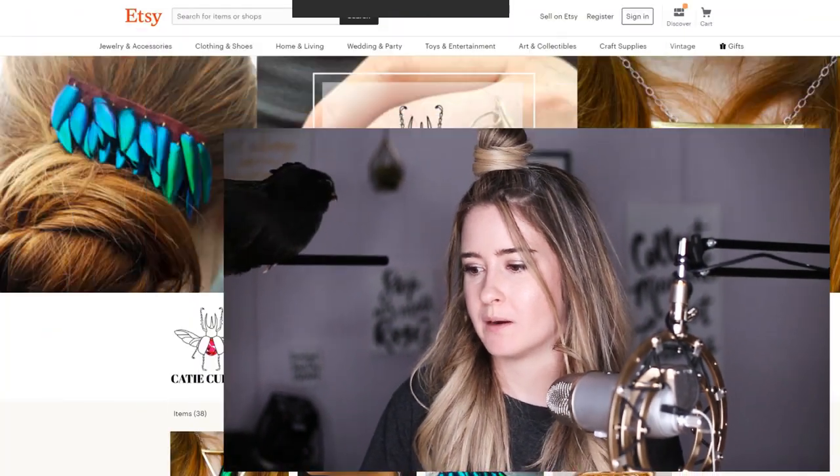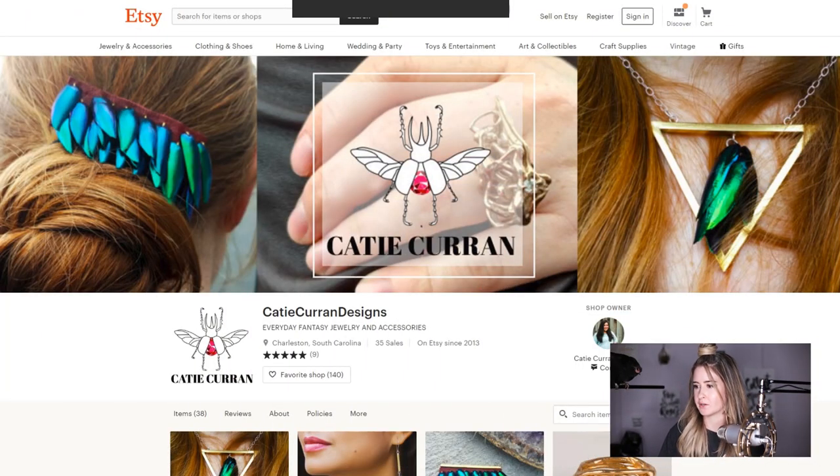So this shop is one of my pretty close friends, and I wasn't sure if I wanted to do it, but I think it's really good. There's some really good advice for a lot of people, and especially for her. This is a unique situation where the jewelry is fantastic. It's unique and beautiful, but the niche is a little too small.